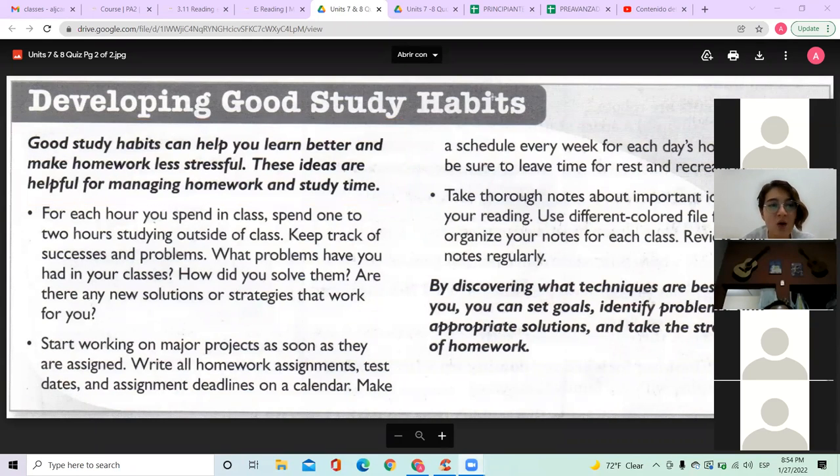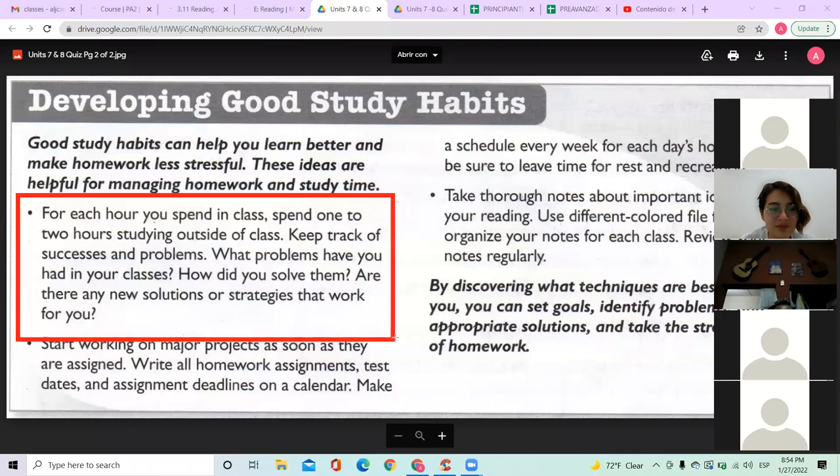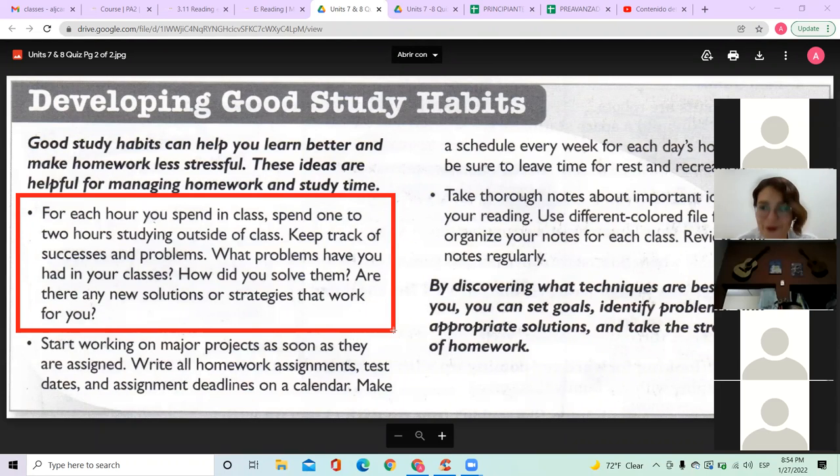All righty. Who wants to read the next one? Can I, teacher? Go ahead. For each hour you spend in class, spend 1 to 2 hours studying outside of class. Keep track of success and problems. What problems have you had in your classes? How did you solve them? Are there any solutions or strategies that work for you? Perfect. Thank you so much, Roxana. All righty. Pleasure.